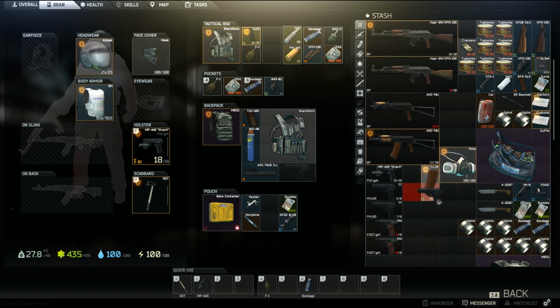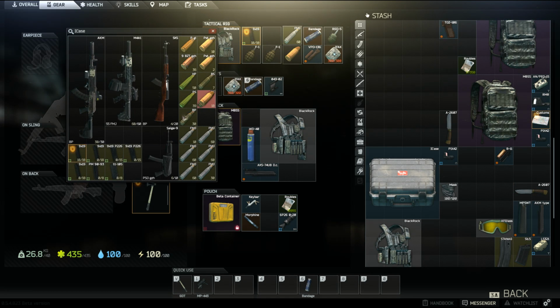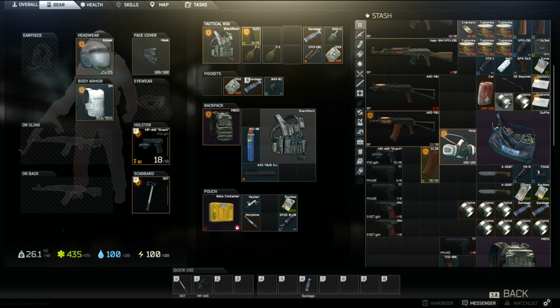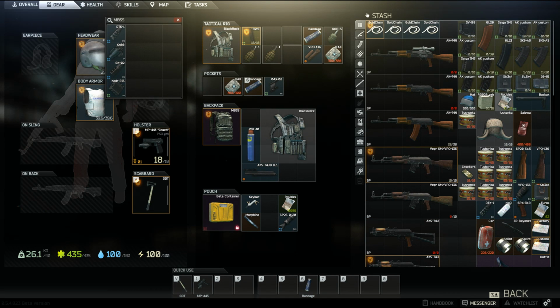Oops, we got a TT here too. We don't need that. It just keeps adding up and adding up. Okay, good. All right, so a few more of these ammunitions out of here. Okay, next up. Is there room in this bag? Okay, we got gun bits there.